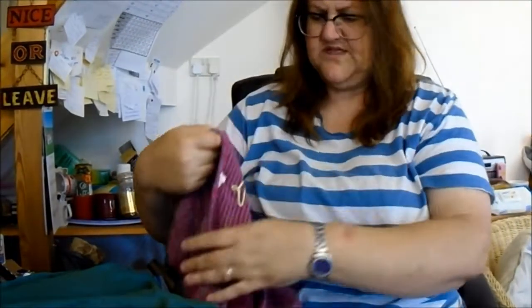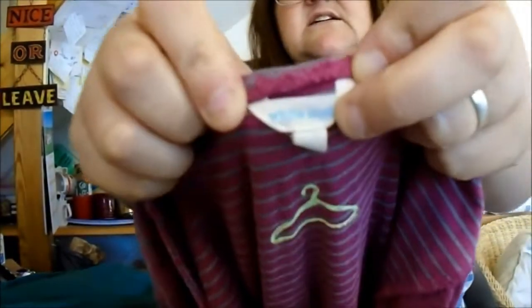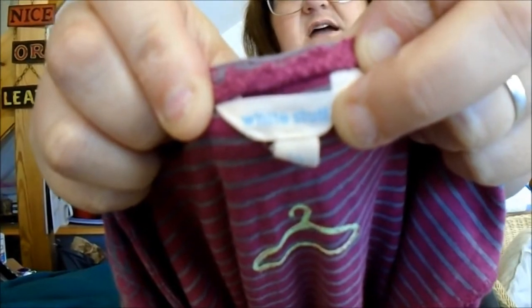Yeah, these are all a little bit mixed up, I'm afraid, so I'll have to point things out as I find them. This is actually a White Stuff top. It's a really tiny label, I don't know whether you're going to be able to read that. But it's just a grey and pink top. I actually paid £1.50 for that off another lady. So I said, these are a bit mixed up.